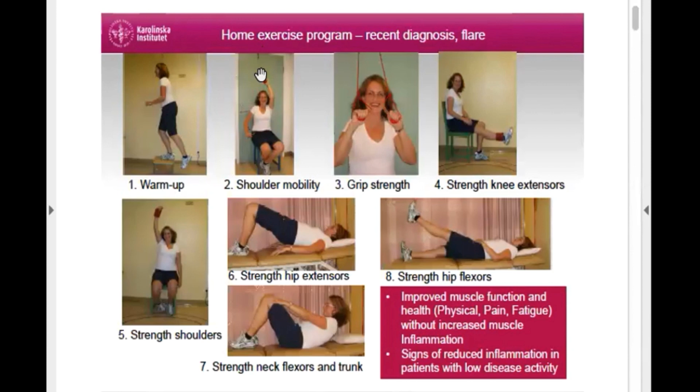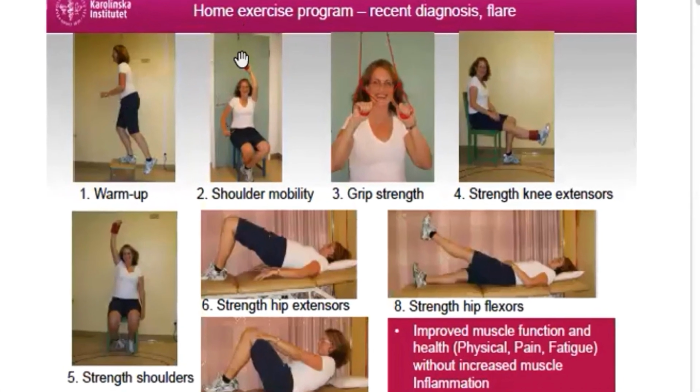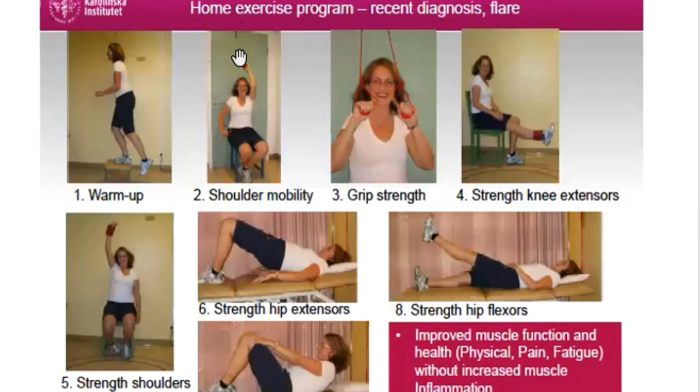Globally, you have the strength on the shoulders, hip extensors, hip flexors, and the neck flexors. She adds a few more exercises. There's also grip strength. That's not in the functional index 2, but I bought a grip, and I would press it just a little, then a little harder, and then 2 days later a little harder. I built up to 60 with the grip that I bought in a store.